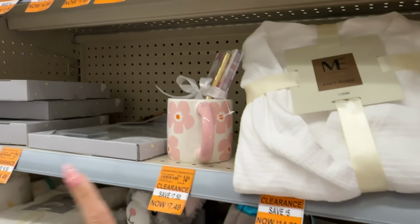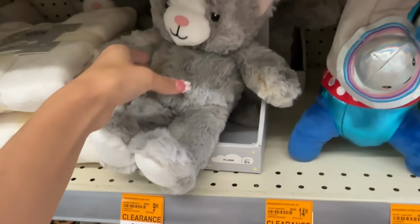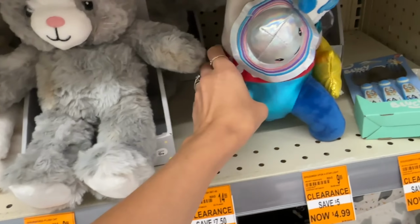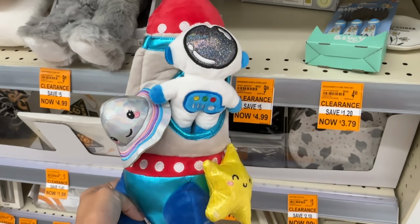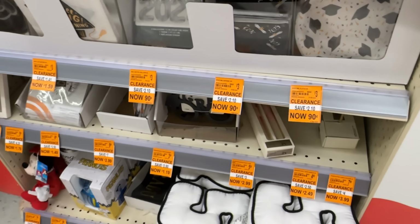That's an awesome savings. We also have lots of baby gifts or graduation gifts. Look at this cute little cat, you guys. That is so adorable. Or if someone's having a space theme baby shower, look how cute this is. Oh my gosh, that's adorable. We also have graduation clearance.